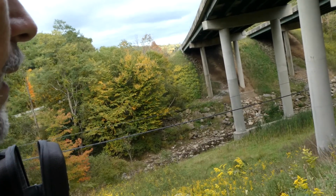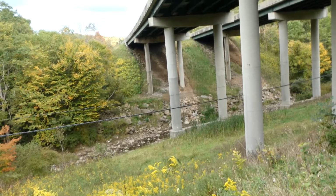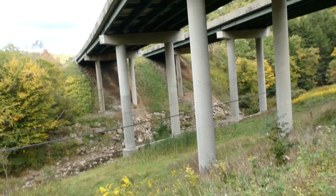Alright, here I am. Getting late in the day. A lot of road walk. The whole thing was a road walk back down to Interstate 68 from the northern terminus. So it's getting late in the day. I've got to keep moseying along. We'll keep you updated.